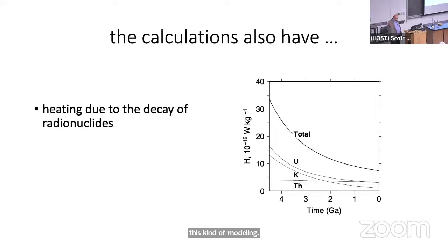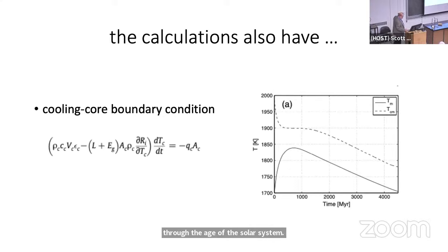We have radiogenic elements in our material. Because once something decays, it's no longer available to produce heat, the radiogenic heating should decay with time through the age of the solar system. We have a pretty good idea of what that is, so we can input that into our model. Like I said, we have a cooling core boundary condition. Whereas in traditional fluid mechanics, we like to hold everything constant and vary only one thing.